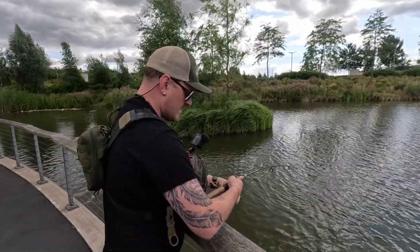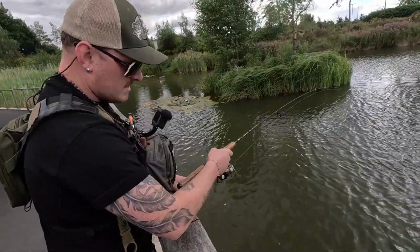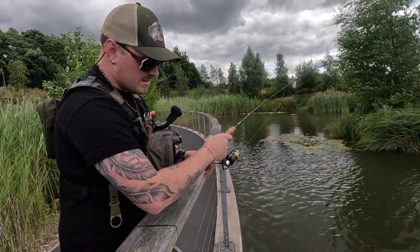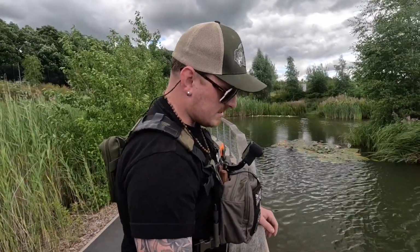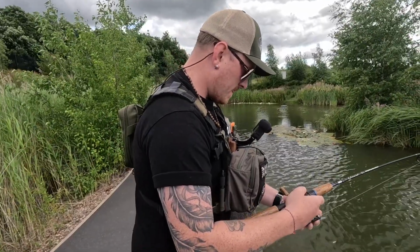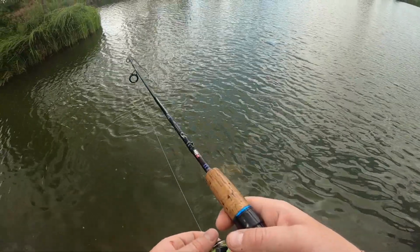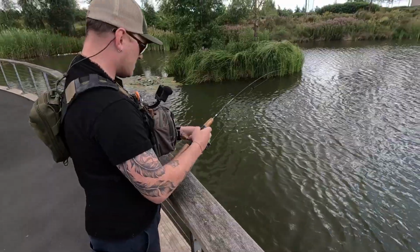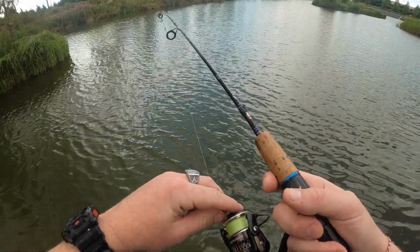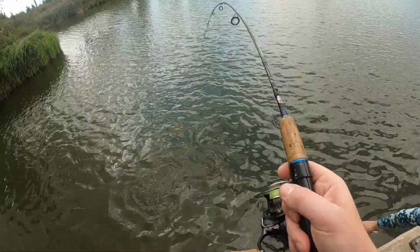You can understand why people like fishing for them. I'm gonna let him run a minute. He's not running anymore, he's just diving. Digging down, isn't he? Yeah, there's his bigger brother, look at that. Right, should we bring him in? Yeah. You'll be able to get him here, won't you? Yeah.